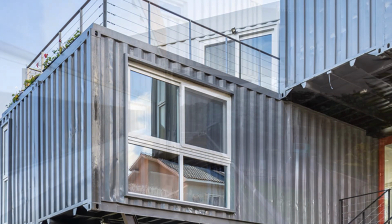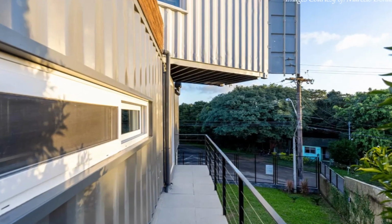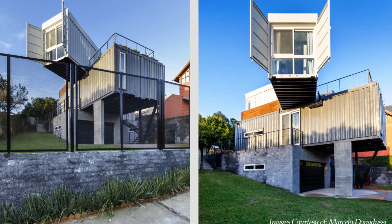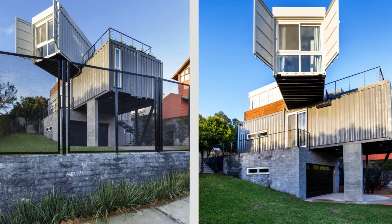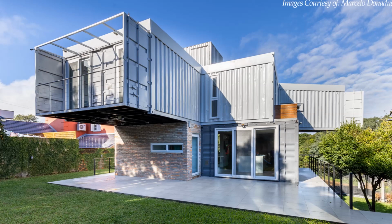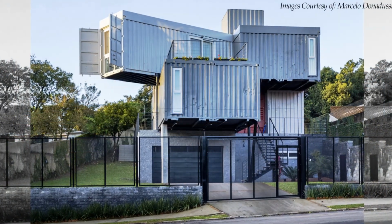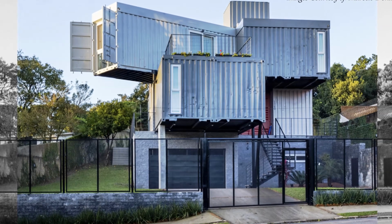The green landscaping and the trees around the building helps to soften the industrial vibe of the design. A few trees, planted flowers, and broad strips of grassy lawns cover much of the land on the property. We love everything about this unique and amazing shipping container house. The obliquely placed container modules make this house unique and stand out from its landscape.